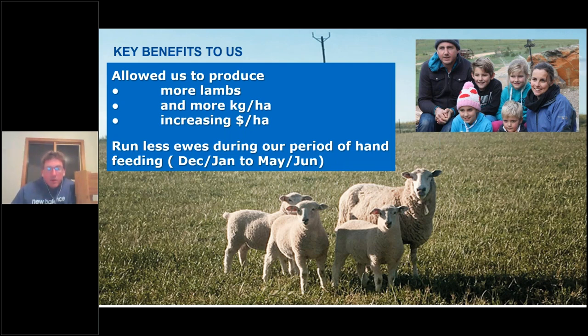So, you know, if we can increase our lambing or marking scanning percentages by 20%, 30%, 40%, it just means we don't have to hand feed as many ewes over the summer either. So there's that additional benefit to us where we live.